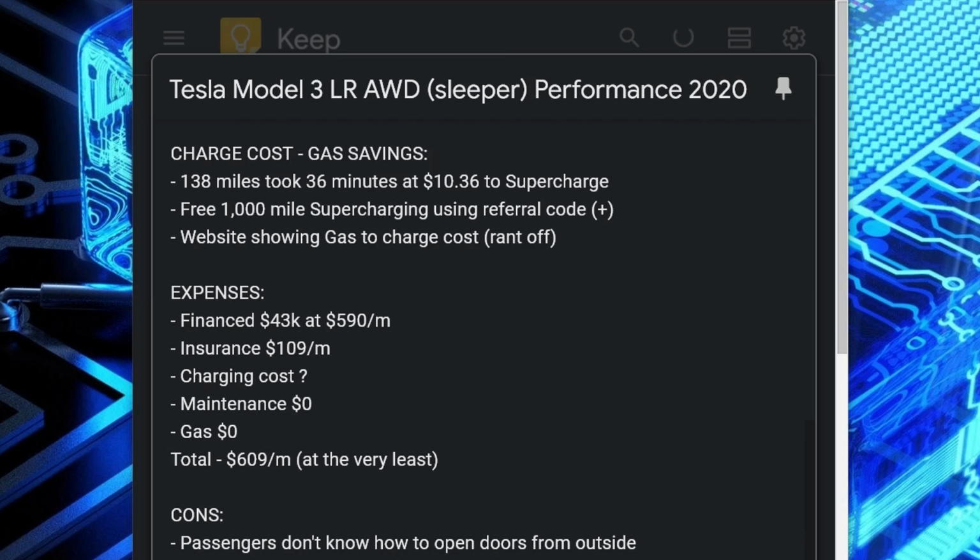Now here's the charge cost and gas savings breakdown. 36 minutes to charge 138 miles back into my vehicle, and it cost $10 to supercharge. So if you didn't have free supercharging, that's what you could expect. I guess it could be different in different areas. I'm kind of glad that I saw how much it would cost to supercharge if I didn't have free supercharging.